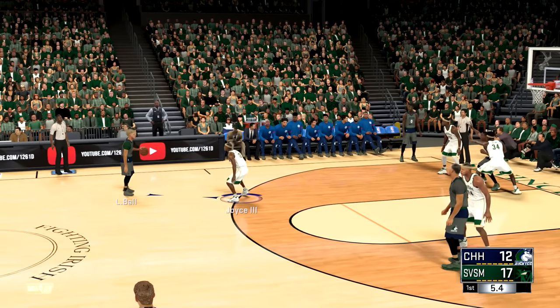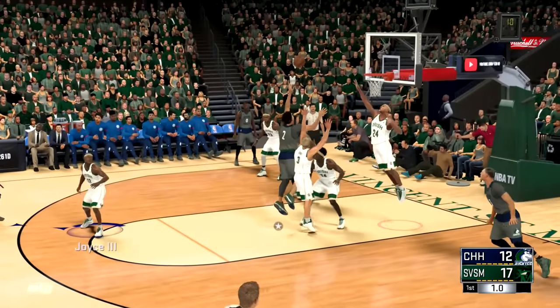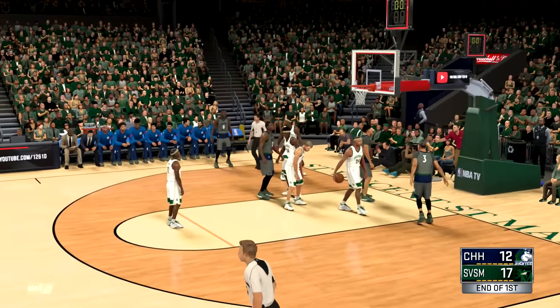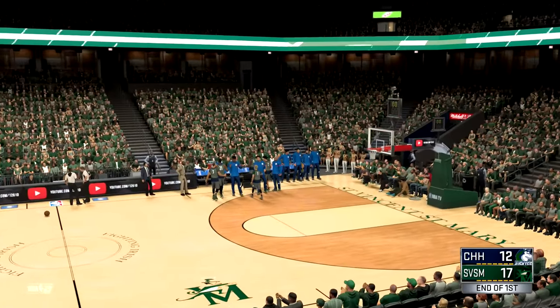Here's Little General. They set the screen with 1 on the clock. Hey, they got the shot they wanted off of that pick, but it just doesn't fall. Hey, you know, it happens sometimes. Clear your mind, on to the next play.